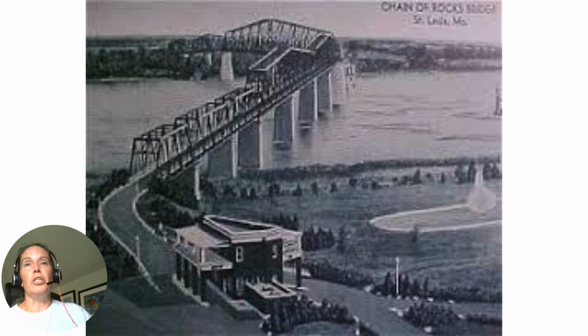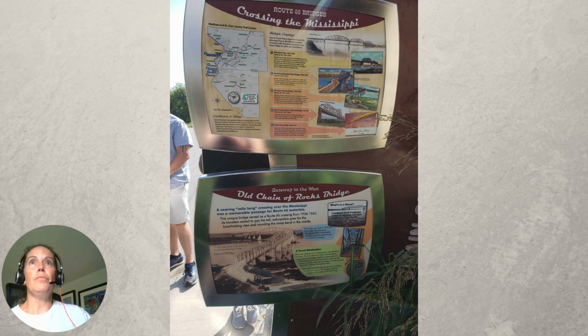The Chain of Rocks Bridge became part of Route 66 in 1936 and was used until 1968, when the opening of the toll-free Interstate 270 bridge caused traffic on Route 66 to decline. Today, the Chain of Rocks Bridge stands as a monument to man's ingenuity and is preserved by the city of Madison, Illinois, and the Trailnet for use by pedestrians and bikers.